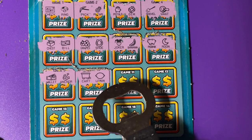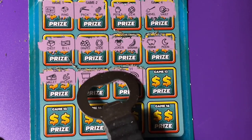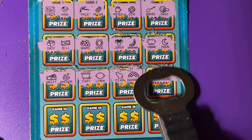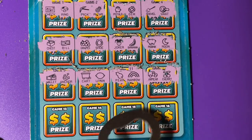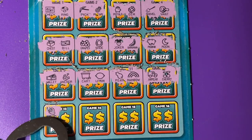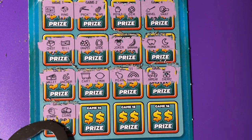A cart and a lemon. A pear and a rainbow. An armored car and a cherry. Oh no, we're on the last row. I haven't seen a win yet.